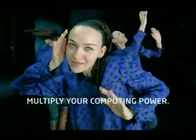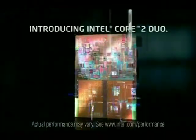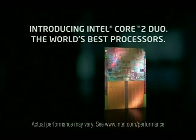Way you move, multiply your possibilities. Introducing Intel Core 2 Duo, the world's best processors.